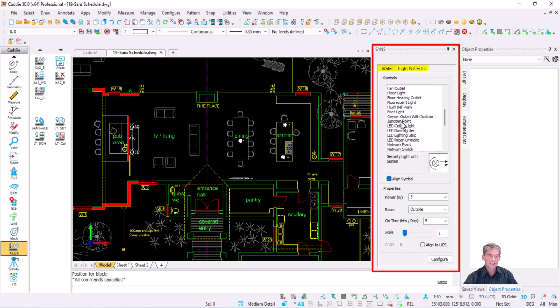So first add a symbol. I'm going to scroll down. Let's start with a security light with sensor. For the new users, you can select the symbol from the list. We do have water symbols as well as light and electric. You select the symbol, and then you can ask Caddie to align the symbol. In this case, it's going to be my 5 watt. It's going to be my properties, and my room is going to be on the outside. On time hours a day is going to be 5.